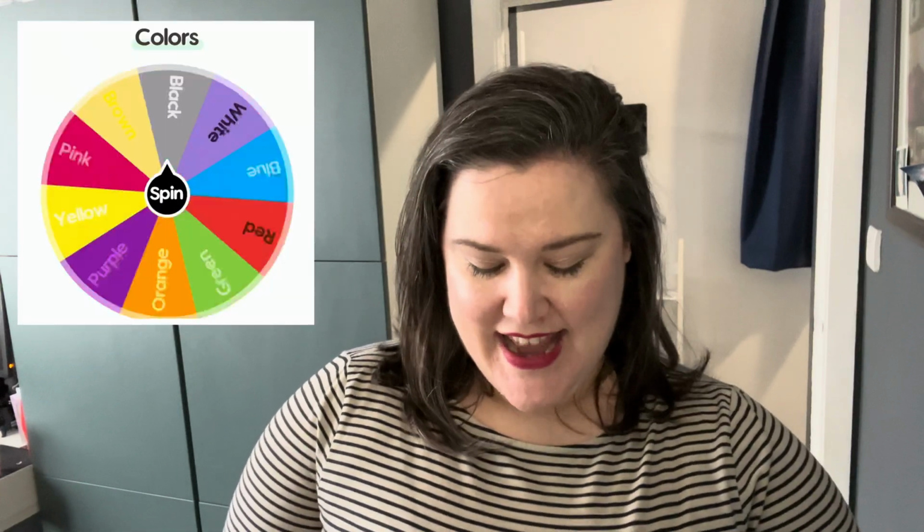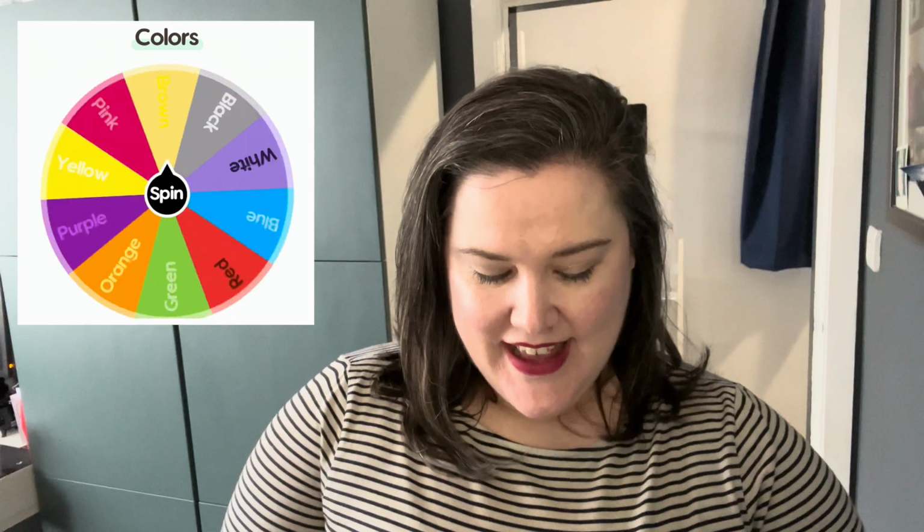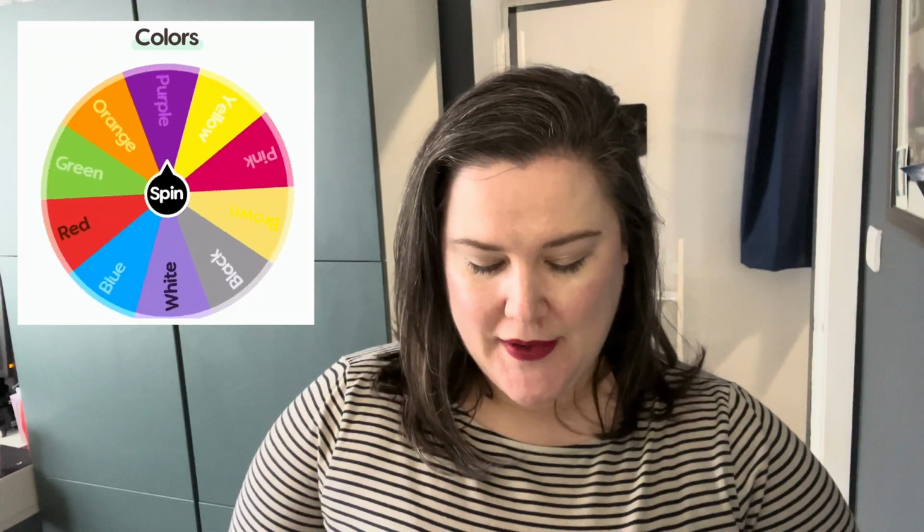And the next colour I'm going to be reading is purple. I don't think I mentioned at the beginning that I've actually got a list of what books I have that match the colours from the colour wheel.